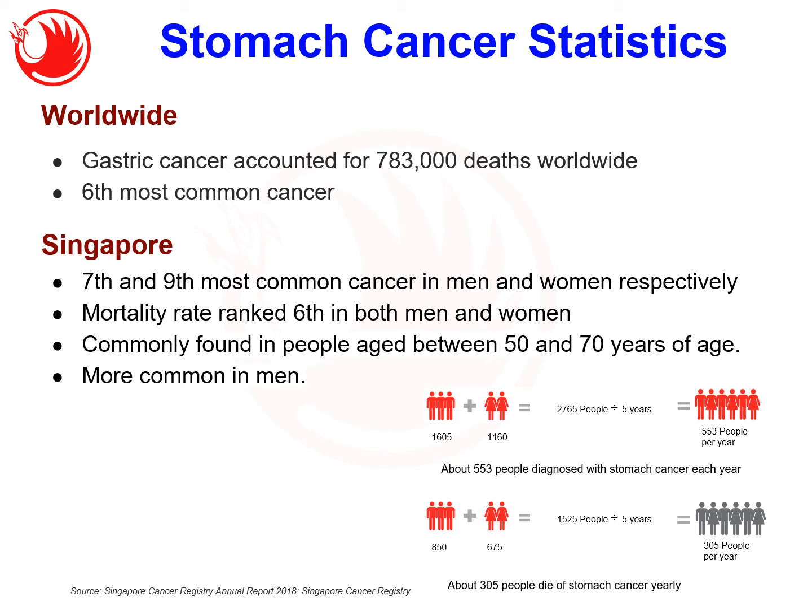First we look at the stomach cancer statistics. Worldwide, gastric cancer, also known as stomach cancer, accounted for about 783,000 deaths, and it is the sixth most common cancer. In Singapore itself, it ranked number 7 and 9 as the most common cancer in men and women respectively. As for the mortality rate, it ranked 6th for both men and women.